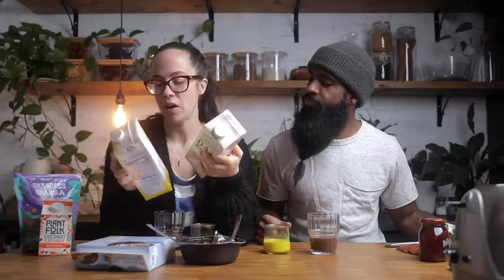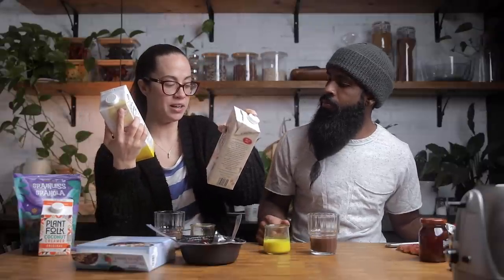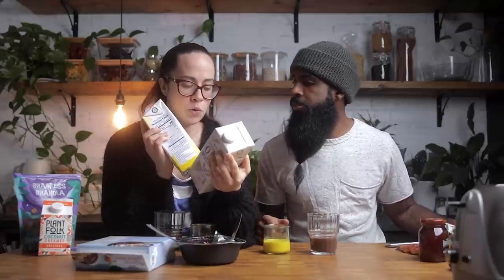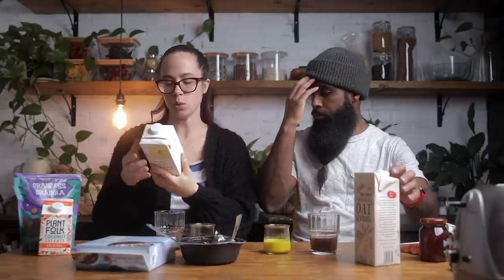All right. So the turmeric one says coconut only, and then the oat one says nothing. There's no allergens, as far as allergens go when you say only. Yes. Okay. So gluten-free, lactose-free, dairy-free, and vegan on the chocolate one, it says. And then this one says lactose, dairy, gluten, and soy-free.